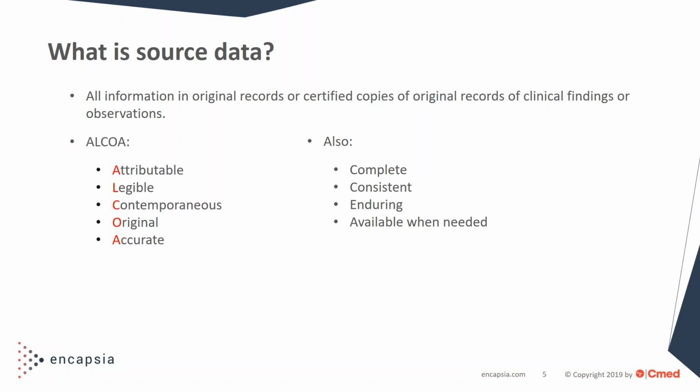And the idea of eSource allows us to use technology to give a greater adherence to the Alcoa principle, because that technology is specifically designed to adhere to that principle. For example, a system which has got an unavoidable audit trail will mean every data point is fully attributable to the data originator.